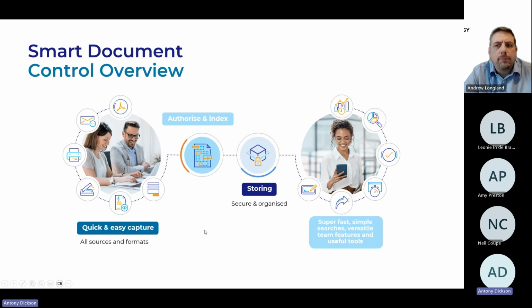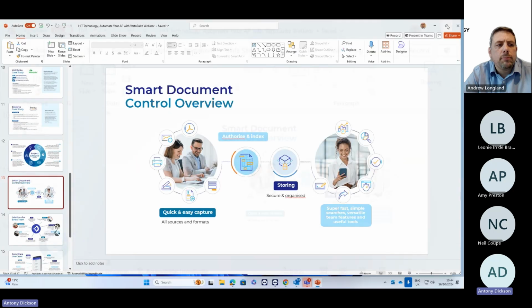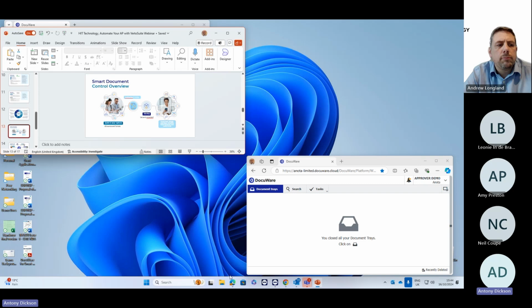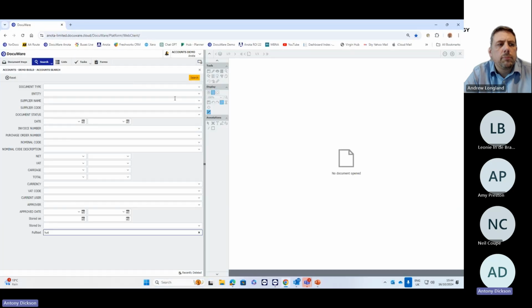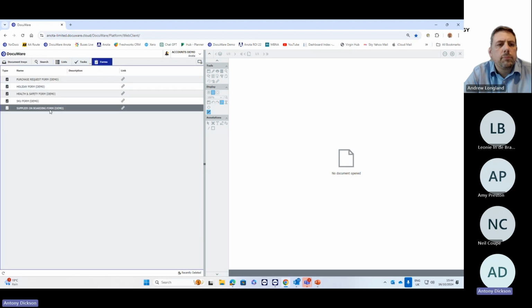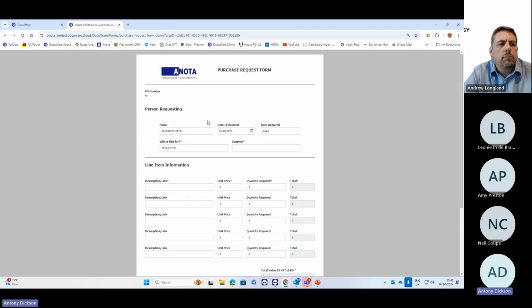What Andrew's asked me to put together is really an overview of smart document control. So let me just exit out of there and log back into DocuWare. One of the uses that we have with DocuWare forms is some sample forms that we've built up. As I double click into them, you'll see what they look like. They launch up. So this is a purchase request form.